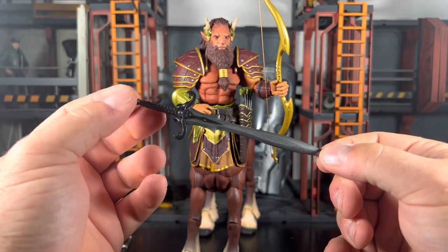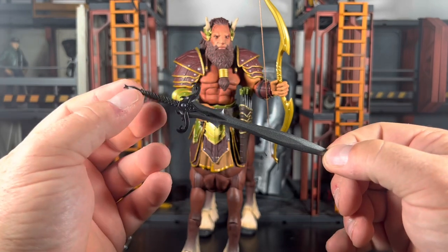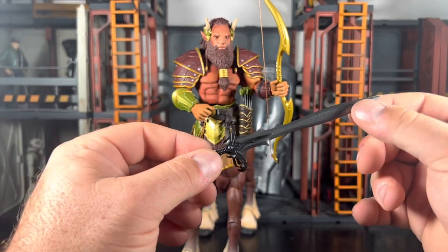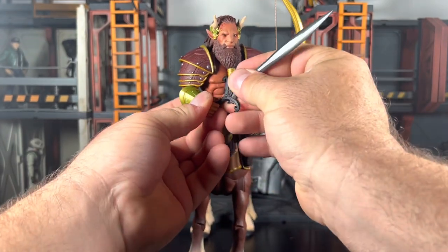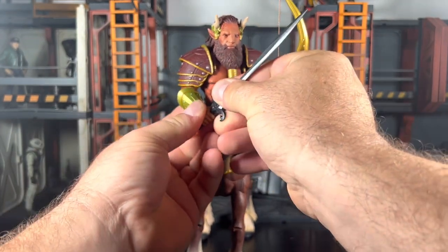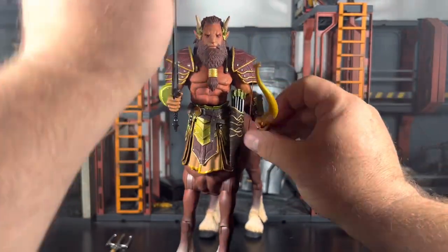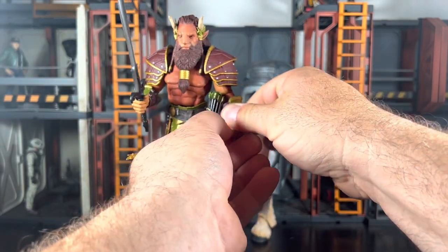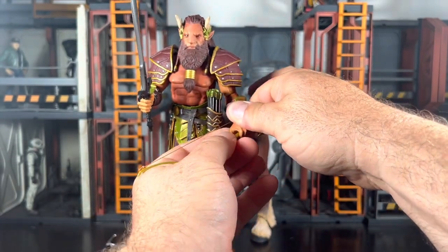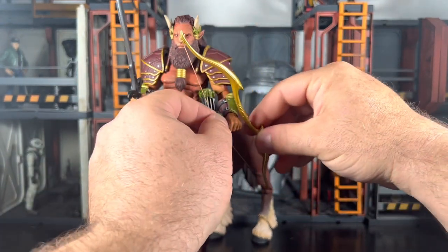And we've seen it with a lot of the vampire clans and stuff like that. Some of the elf clans as well. And he can hold it just fine in his hand if you want to have him hold it. There you go. And you can have him hold both if you want, or you can have him with his bow off. Let's get that bow off of there. Let's be gentle about it too. There we go.